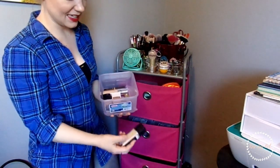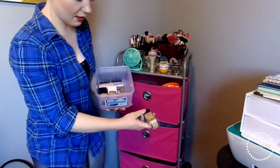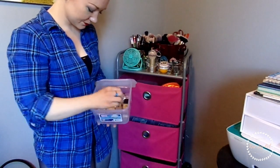This is the Matte and Poreless Foundation. I probably need to toss this one and get a new one, but I really did like this foundation. Once again, this is my summer shade, and I'm still super winter shade. I really liked this for matte wear, a nice full coverage look, or medium to full coverage look. It's definitely not necessarily light wear unless you just don't use very much of it. You can make it light wear if you use little and build it slowly. But this was a really nice foundation, and I think it was like $5 for such a great foundation. It's a pretty decent foundation.